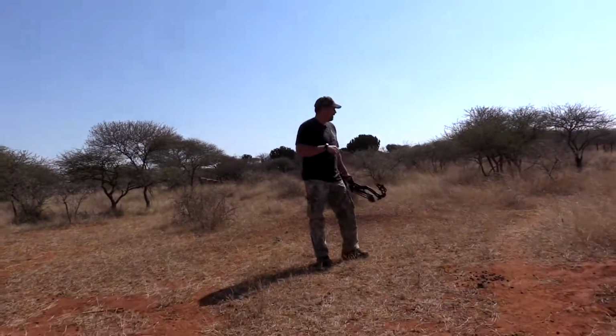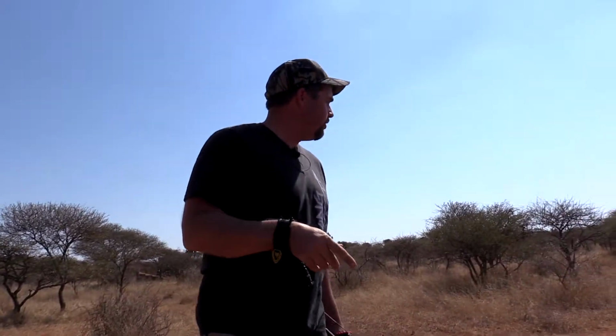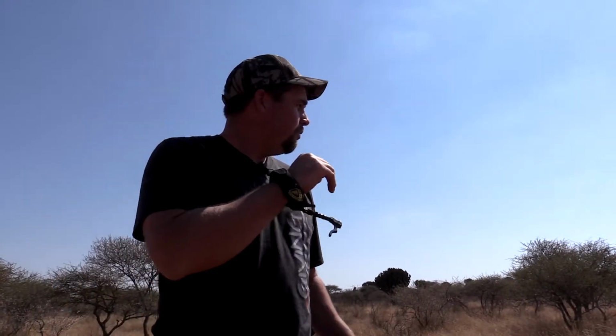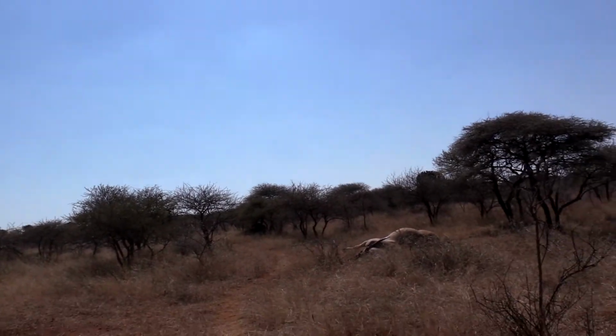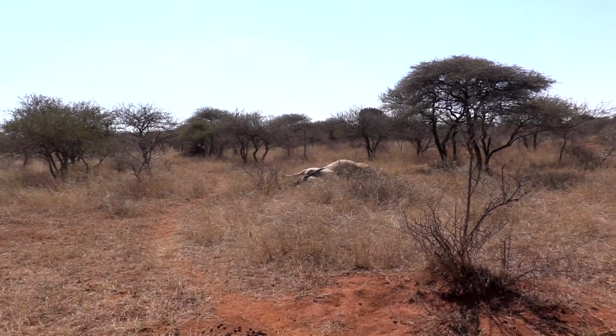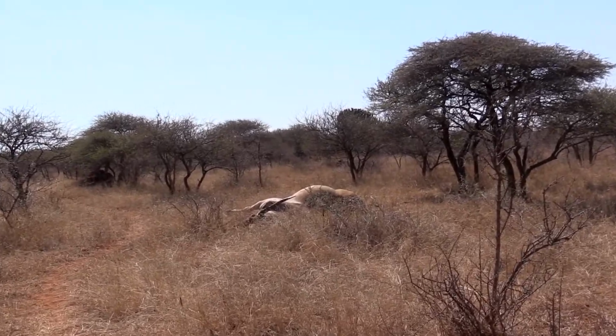It's crazy, man. So, you guys saw the shot earlier, and we thought the shot was really good, but we tracked the eland down and we found out that I had shot just a little bit far back, but found him in these trees here. I was able to get another shot in him. Luckily made a really good shot, and he went 50 yards from where he was at, and now he's down. So, good tracking job. Good ending for sure.